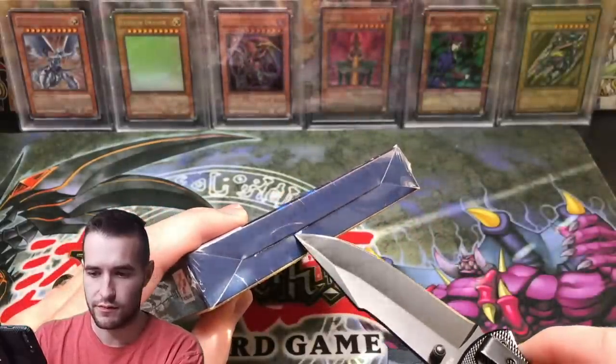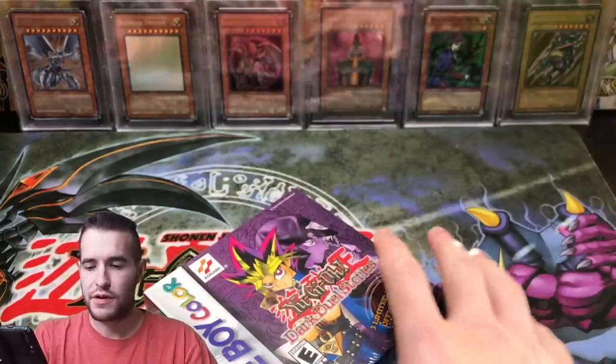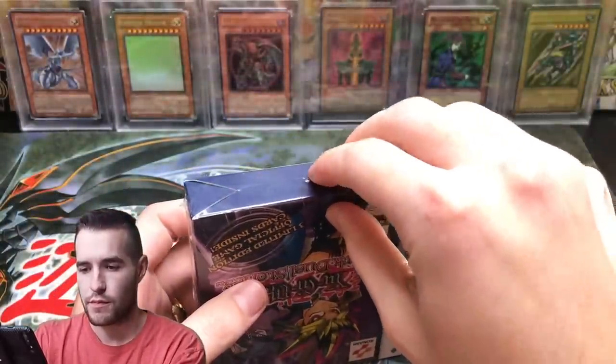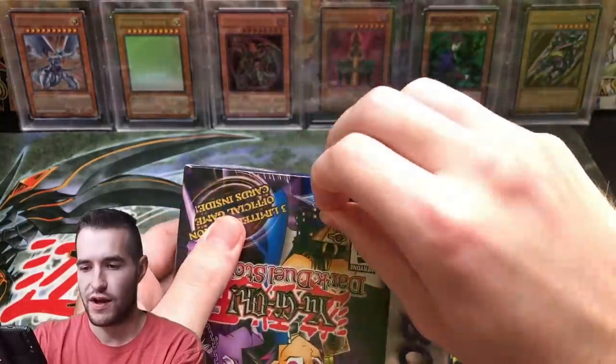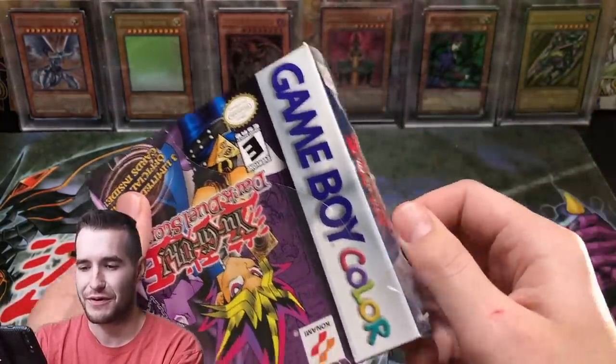Alright, we have cut the seal. Cut it a little bit more. Alright. That should be good enough, I think. Here we go. We have now made this a $5 Game Boy game. Here we go. We are recording. Alright, good.